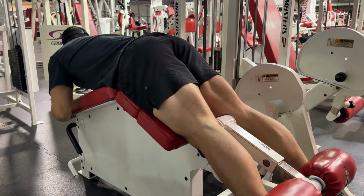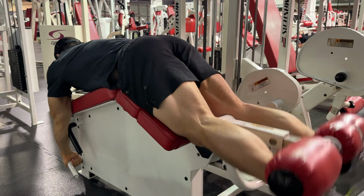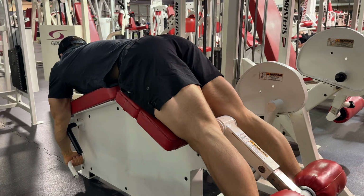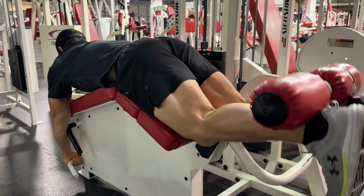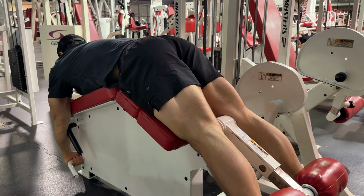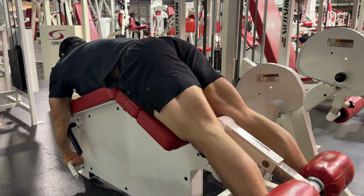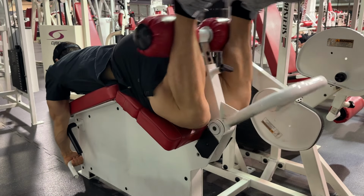Leg curls are up next. My setup for these is pretty straightforward. On this machine, the only thing I can adjust is how far up or down the pad sits on the back of my ankle or calf. I make sure to set it in the dip between where my ankle just meets my calf.